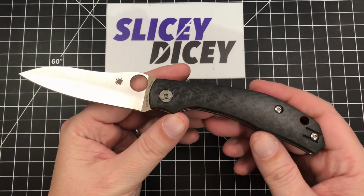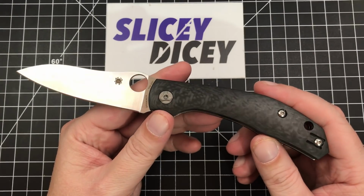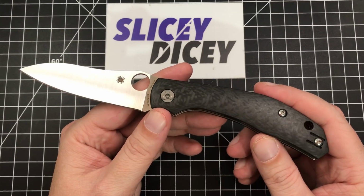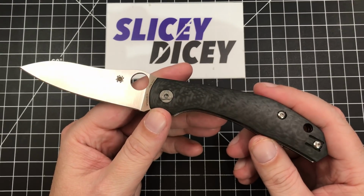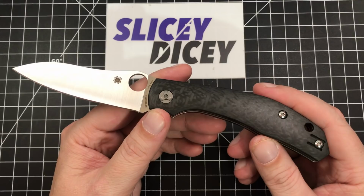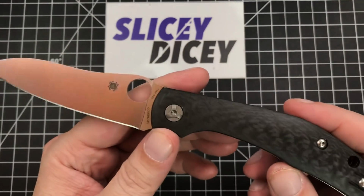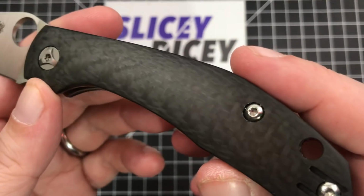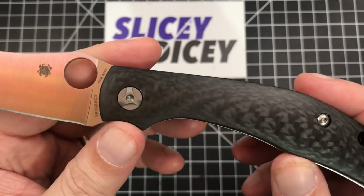I did not plan on getting this, but I saw a couple reviews from two guys who I really respect, JT's Knife Life and Dr. Frunky, and they loved it, and I thought, I got to try it. And I'm so glad that I did. Not only is it gorgeous, look at this carbon. The carbon on this is just beautiful. Tai Chung made. $188 on this, by the way.